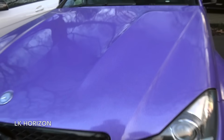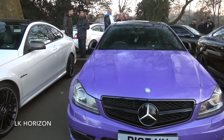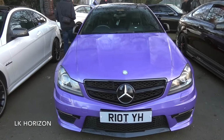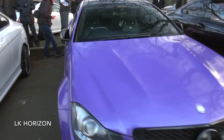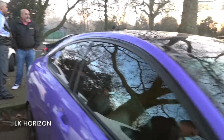I don't know if you can quite see that on camera, but it's very loud. What exhaust is it, Connor? What exhaust is this car? He's just finding out for us, but it's owned by Mario from Exotic Cars of London. I know he's done a few things to it aside from a wrap. What exhaust? Straight pipes. Straight pipes, okay.